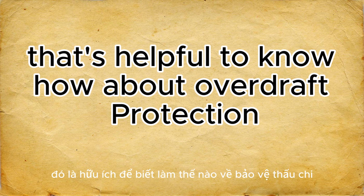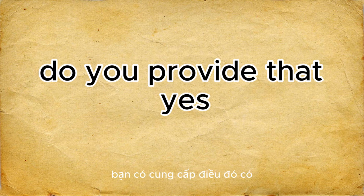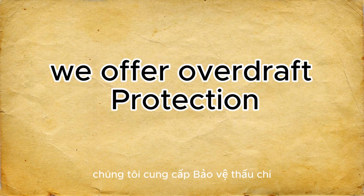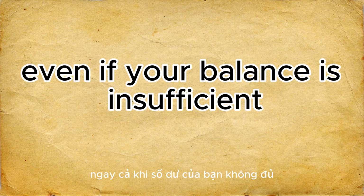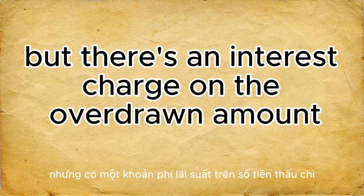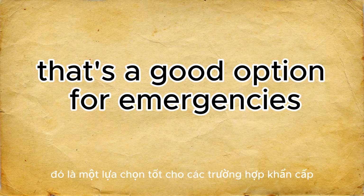That's helpful to know. How about overdraft protection? Do you provide that? Yes. We offer overdraft protection. It ensures that transactions go through even if your balance is insufficient. But there's an interest charge on the overdrawn amount. That's a good option for emergencies.